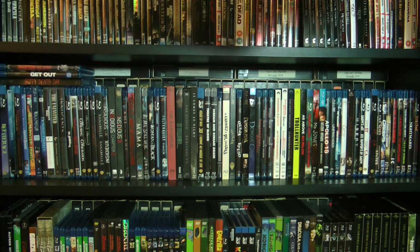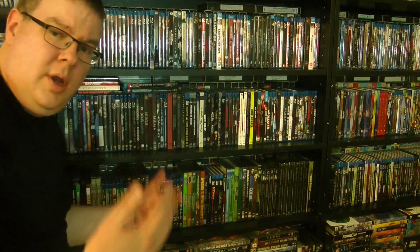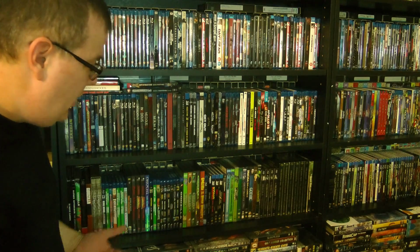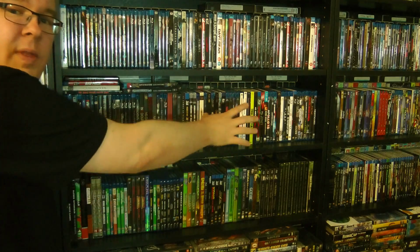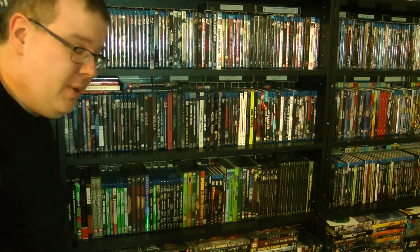And there you go. That is it for this shelf. So there you go. Quite a mix of stuff there. Once again, I'm sure you'll agree. Yeah, if you're looking for some classy horror, pretty much anything in this section gets my vote, gets my recommendation.